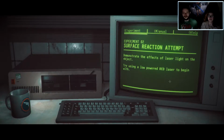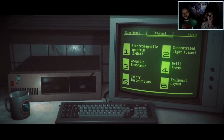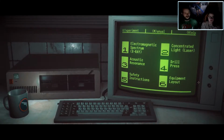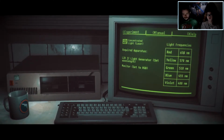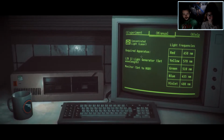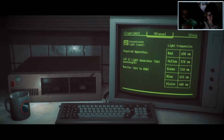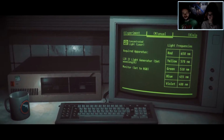Demonstrate the effect of laser light on the object. Try a low-powered red laser to begin with. Concentrate laser light. Yep, 650. But blue is 4 nanometers. Yep. Did you use red, though?